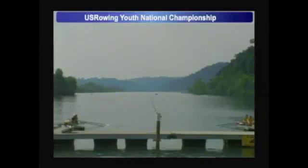In the A final, in lane 1 on the left-hand side is Founders. Lane 2 is Narragansett. And in the view here on the left-hand side is Stanford. In lane 4 is Long Beach, and you can just see them on the right-hand side. And then Saugatuck in lane 5, and Lake Union in lane 6. Lane 6 is closest to the camera launches. Lane 1 on the far side.